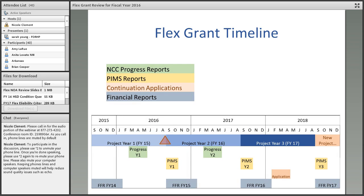So this FLEX grant timeline is a slide I also showed at the reverse site visit, but I wanted to take a look at it again as a reminder for everyone and to help us keep that big picture in mind. So as of today, we're at the very end of project year 1 under the FLEX grant.